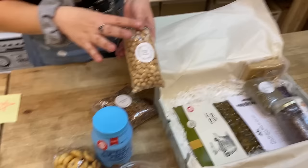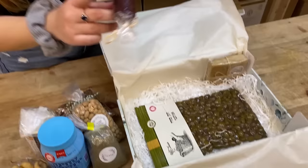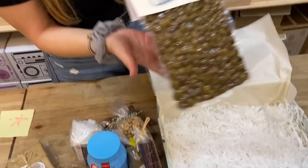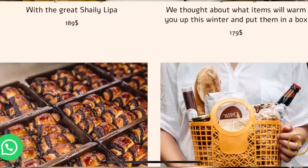Jam, sometimes honey. If it's America, we can send honey as well. Za'atar with a recipe card so that you know what to do with it if you've never heard of it before. Mixed berry fruit leather. Pistachio halva and olives, which are vacuum sealed, so they can go abroad. So that's the classics, the basic and the most affordable box.